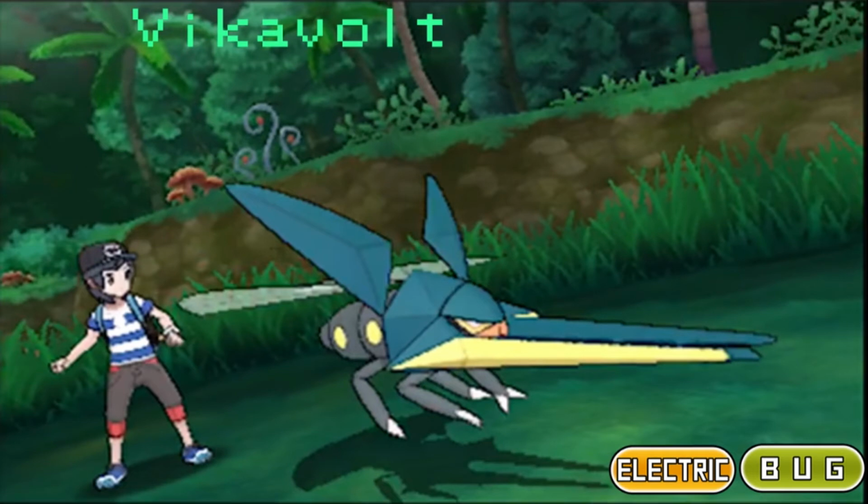So, not much to say about it. Hope it's fast. Hope it hits pretty hard. I think Mega Beedrill needs something in the bug category that can keep up with it in speed. Even though you have Ninjask and other Pokemon that are pretty fast, speed and power more effectively is what I should say.